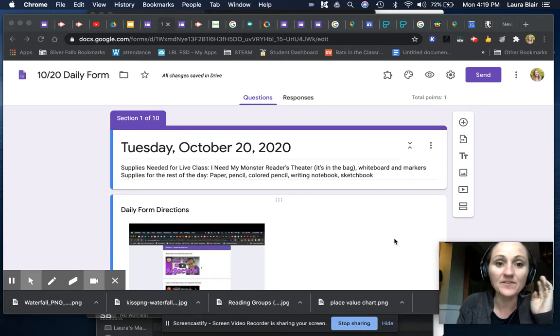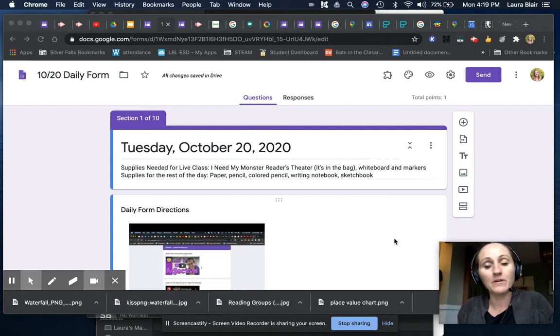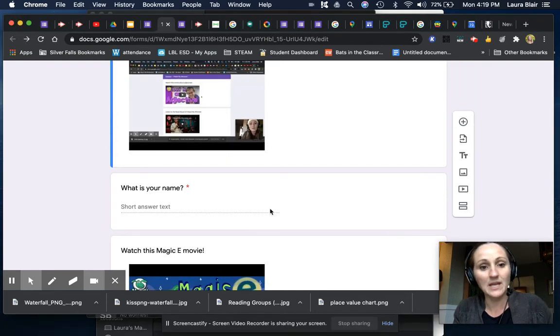The supplies needed for your live class are my Monsters Reader Theater, which was in the bag that I passed out, your whiteboard, and your dry erase markers. For the rest of the day, you need paper, pencil, colored pencil, your writing notebook, and your sketchbook. There's also this writing prompt paper that says something about a monster being under your bed. It's explained later. Make sure to put your name here.